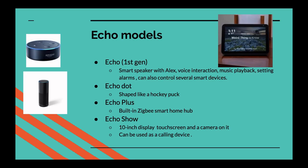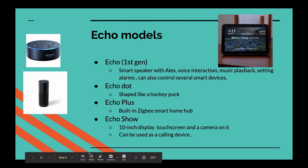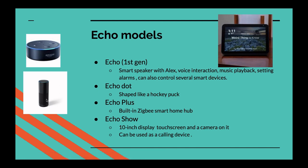And I'll be talking about the product line. Here are some of the Echo models. The Echo first gen, the very first one to come out, I think in 2014. It's right here in the left-hand corner. It's a smart speaker, as I said before, integrated with Alexa. It has voice interaction, music playback, setting alarms, and can also control several other smart devices.